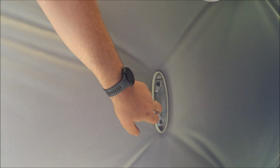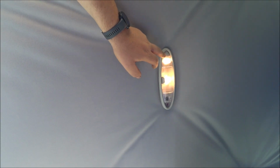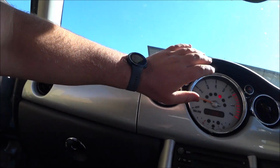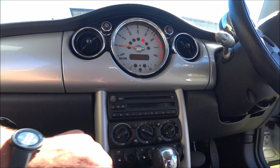Oh, the roof lining's a bit saggy. Didn't look at that. That works. That works. The cover for the button is missing. Yeah, so the roof liner's rooted. What do you expect for 500 bucks? That is coming out nice and cool now. So that works. Oh, the AC turned itself off when you turn the fan off.